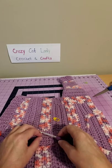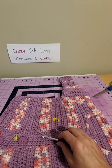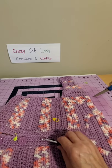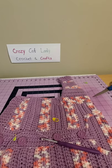And then we're going to do the next two. I'll be back when I'm done doing the last one. And then I'll show you the next step to finish off the buttonholes. I'll be back.